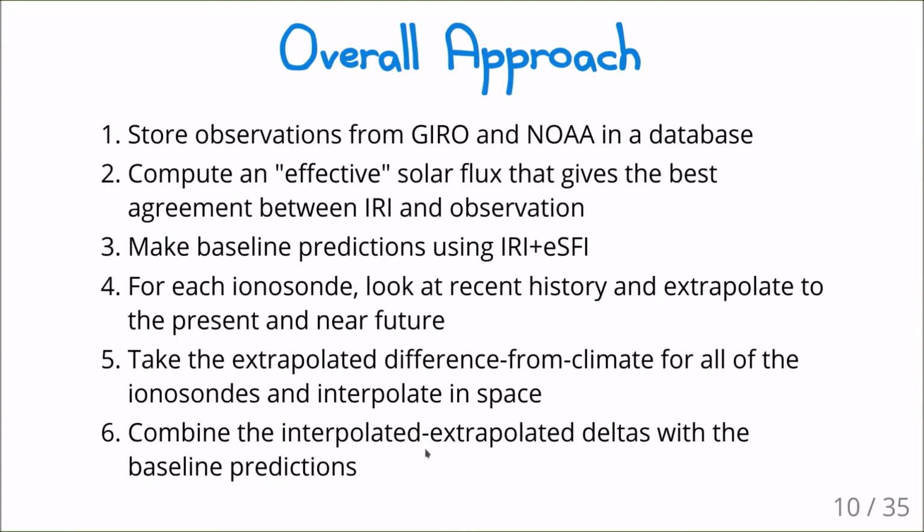The approach that we take to do that is get our observations from the ionosondes, store them in a database as they come in, use the recent history of those observations to back out the model formulas, because the IRI model has formulas that say, for a given solar flux, this is the critical frequency that we should observe in a given place and time. So we have a bunch of observations from a given place and time. So run a numerical optimizer that says, what value can I give to the model, for solar flux, that is most consistent with all of the observations that we've seen.